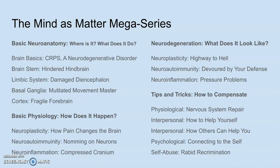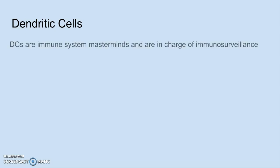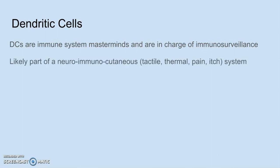Let's hop into this. First, what are dendritic cells? Dendritic cells are the immune system masterminds and are in charge of immunosurveillance. And they are likely part of a neuroimmunocutaneous system. Cutaneous would mean response to tactile information, thermal information, pain information, and itch sensation.